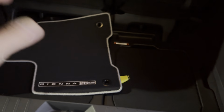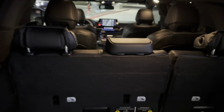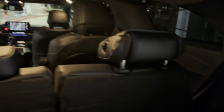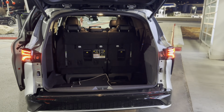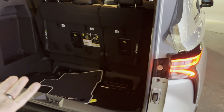But pretty cool. So little cool bits and pieces that really set it apart, because this is technically based on an XSE model, if you guys didn't know. And I won't even pretend to be an expert on this, because there's still a lot that I need to figure out. But I do love this. It does feel a lot more conducive for the family life. Being able to throw a couple strollers back here with plenty of space, right?